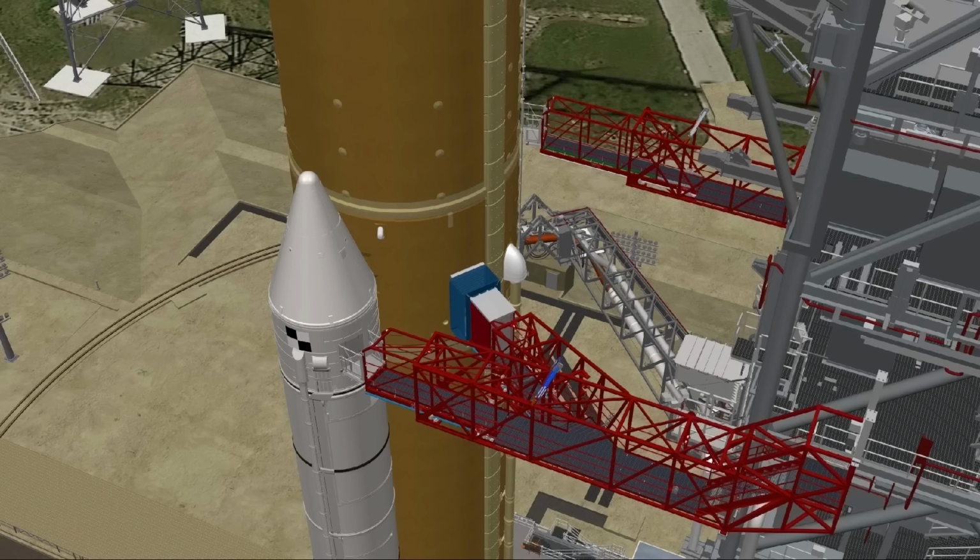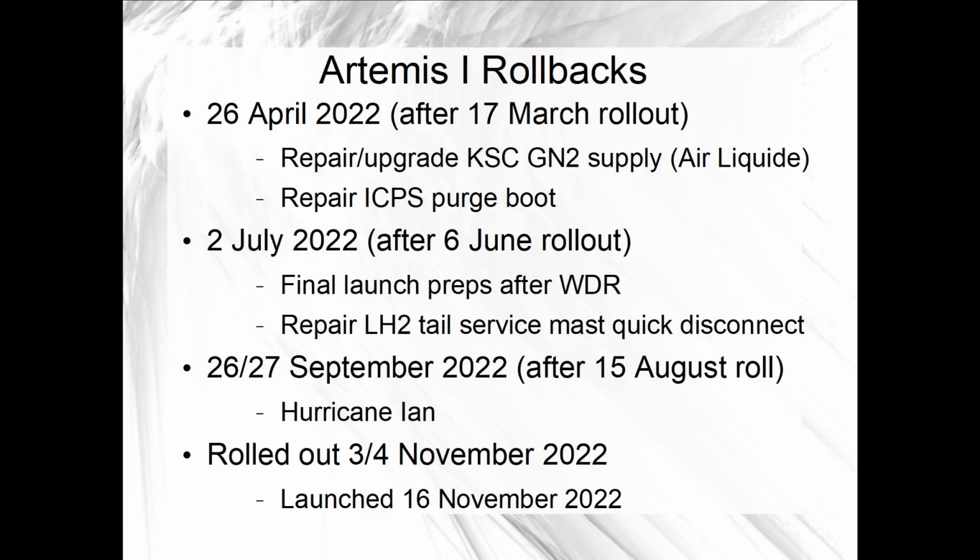This contingency pad access system was started as a lesson learned from Artemis I. During the Artemis I launch campaign, the vehicle was rolled back to the VAB from the pad multiple times, but only one of those was planned in advance. On Artemis I, if they ran into problems that take a few days to resolve, or bad weather, or both, and they ran past the end of a launch period, they either had to get a waiver from the Eastern Range, or they had to roll back, because they could not recycle the vehicle's flight termination system on the pad.